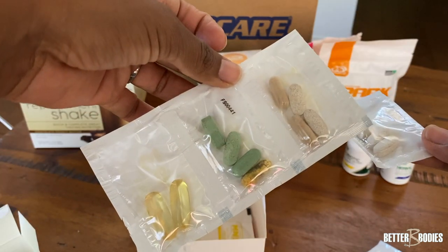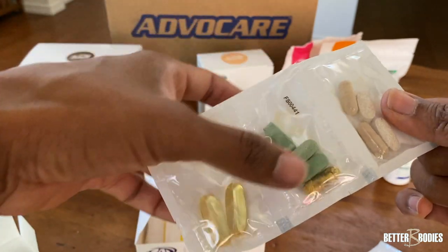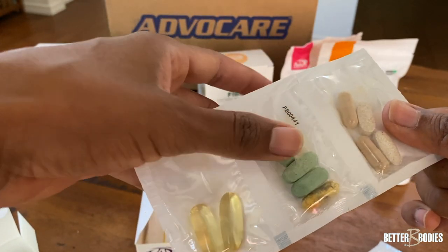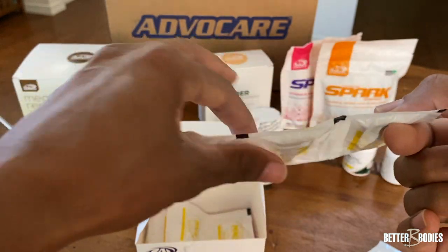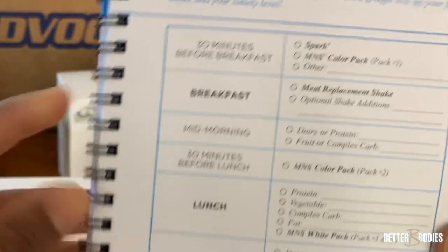You're gonna have 1 in the morning. You're gonna have 1 30 minutes before lunch. You're gonna have actually 2 with lunch, and that'll be the rest of the day. You'll be done, except for that optional Spark. 30 minutes before breakfast, you're gonna take an MNS color pack.